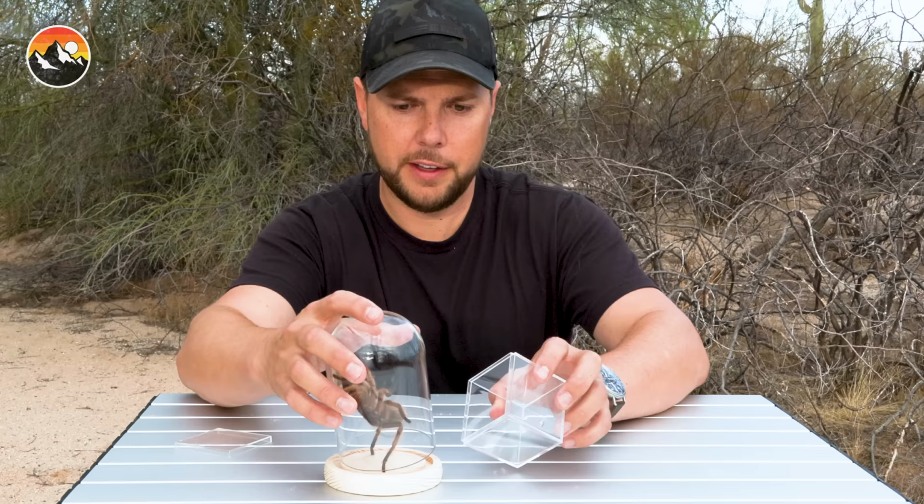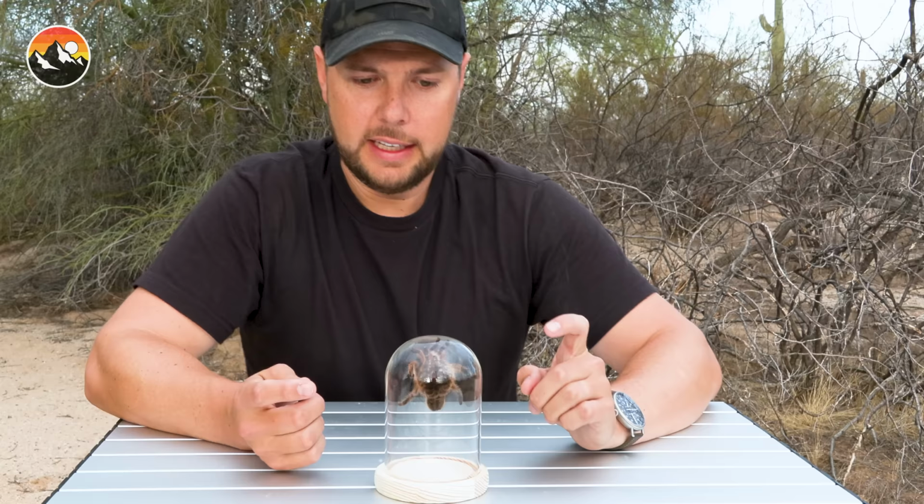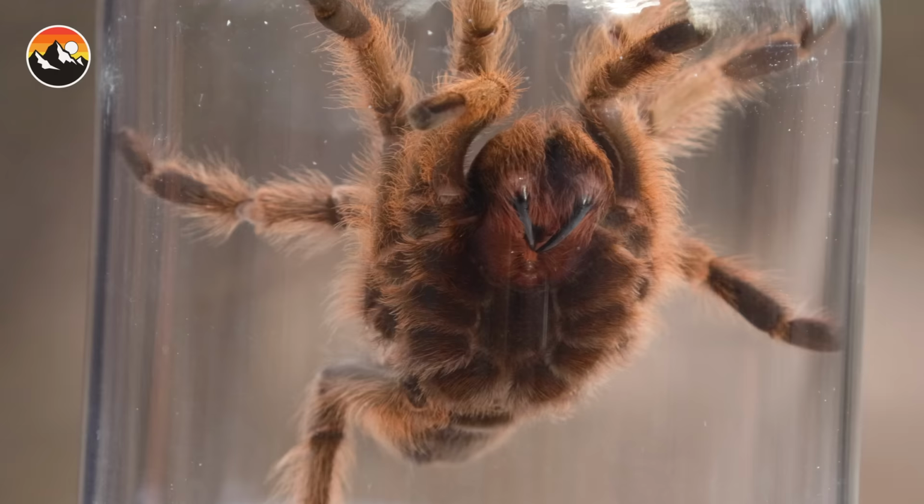There we go. Perfect. Perfect transfer. Oh my goodness. The fangs on these spiders are enormous. It's not just going to be the venom that I'm up against today. We're talking actual puncture wounds from fangs that large.